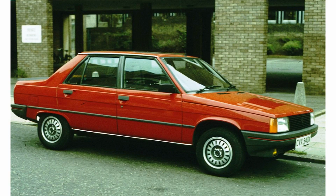The Renault 9 and Renault 11 are small family cars produced by the French manufacturer Renault for model years 1981–1988 in saloon and hatchback configurations. Both were styled by the French automobile designer Robert Opron.